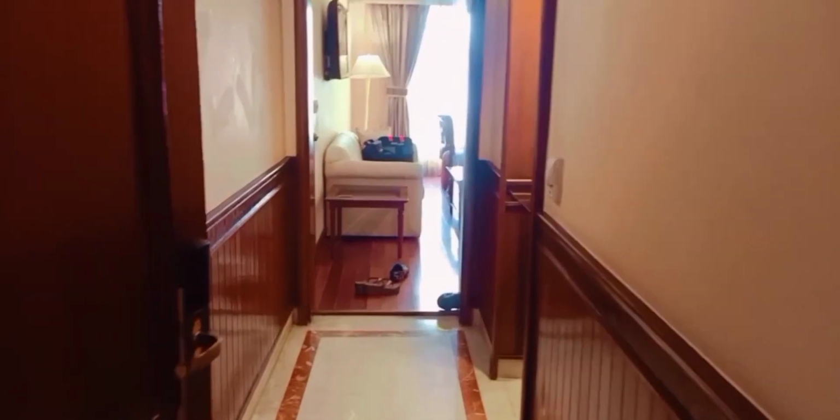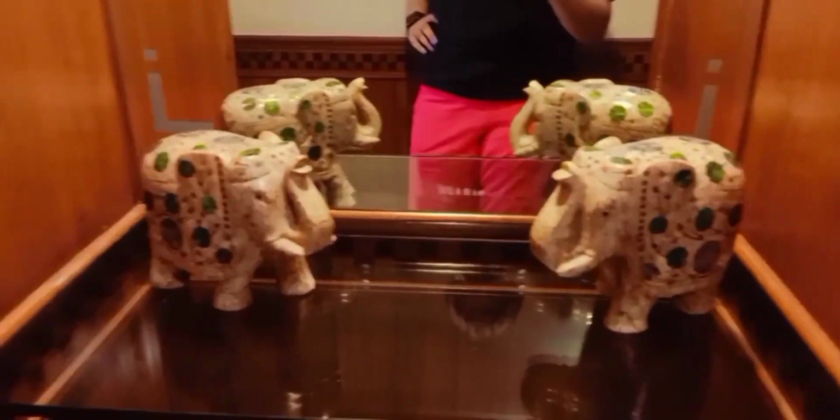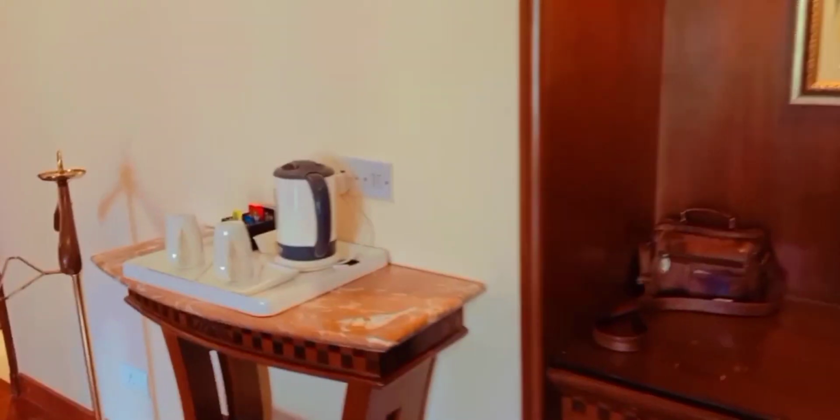So let's get there. Yeah, so I'm in my room right now. Let me just close the door. And here I am, and you can see these two elephants. They are so cute. They're looking so fab. Let me enter our room. This is our main room, and here we have a shelf where we can put things randomly. Then we have the tea stall and bed and all that.